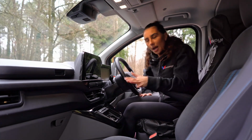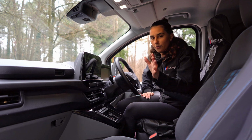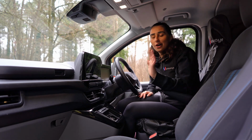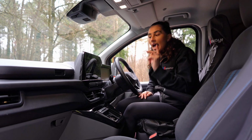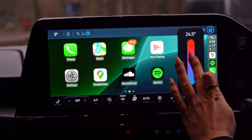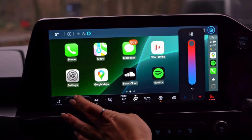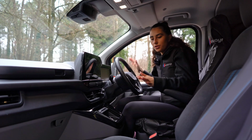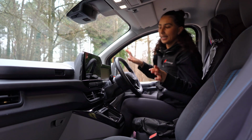And finally, climate control in the Transit is super straightforward. I know I am one of those people that every 2 seconds I either have to turn it on or off or change it from hot to cold. And with the screen, it is so easy to navigate. All you need to do is just swipe up and down on the dial and it will give you all your temperatures straight away.